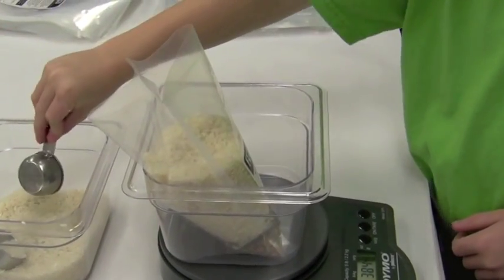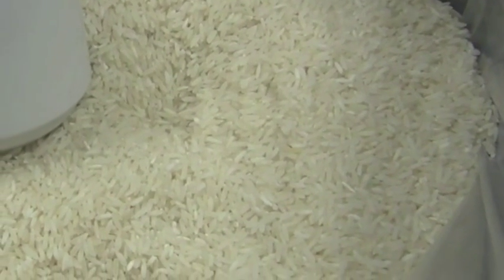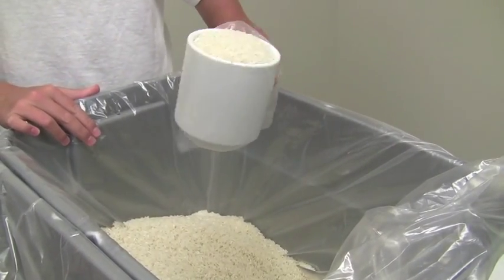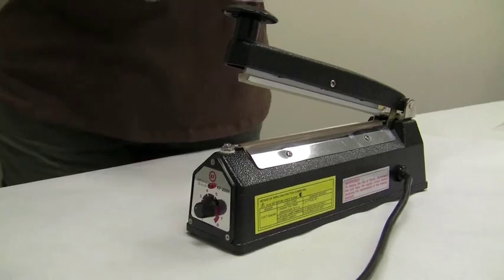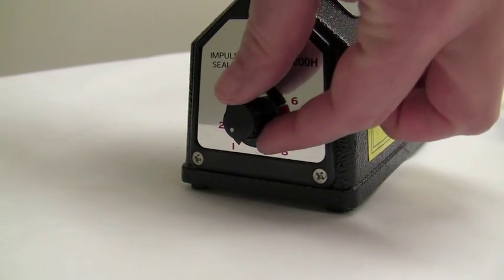If the bag is always heavy or always light, tell the person adding the rice. It's a lot easier for them to shake off a little more or less rice from their mug than to keep adjusting the weight at the scales. Once the bag is in the correct weight range, place it in the weighting bin. It's ready for sealing. The sealing team is made up of 2 people.